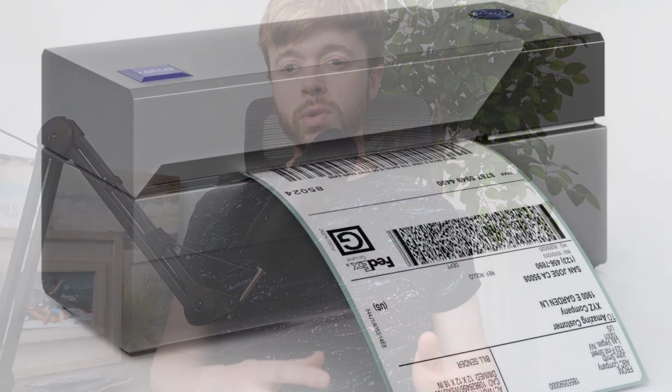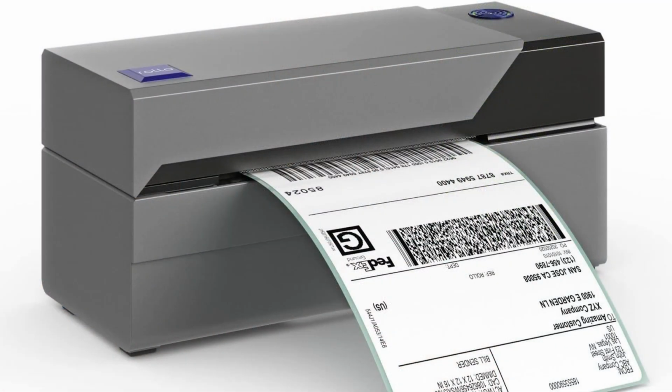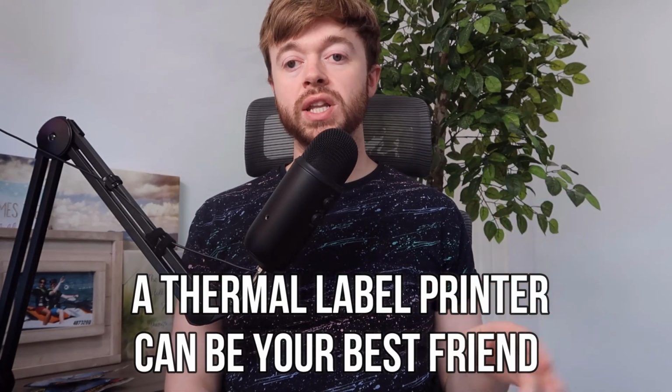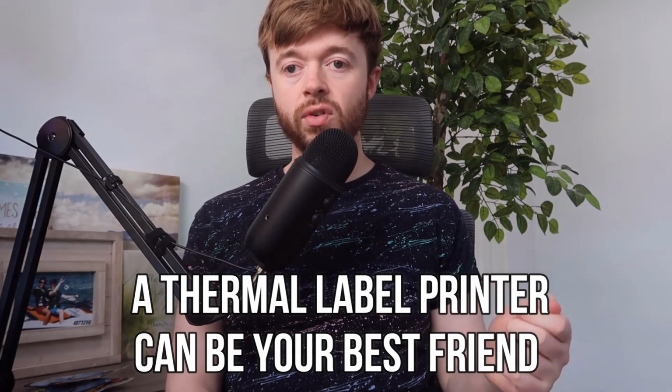So a thermal printer, and printing directly onto labels instead of onto paper, is a huge time saver when it comes to selling your Lego sets. And during a busy Q4, when you're up late boxing stuff up and you've got a lot of orders, a thermal label printer can be your absolute best friend. It is one of my favorite investments that I've ever made in my e-commerce and reselling journey, and I would definitely recommend picking one up if you really want to take this seriously.